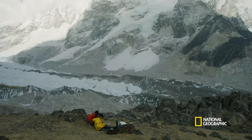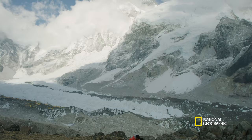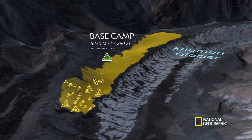Base camp is about 3 kilometers from one end to the other and a couple hundred meters wide. And it took us many stations to be able to collect all the data that we needed for all the tent areas and the glacial areas that are used for base camp.